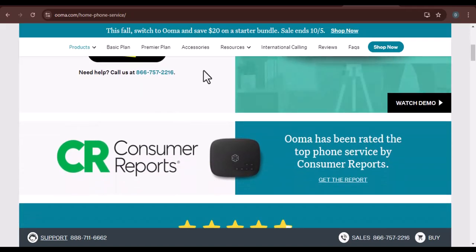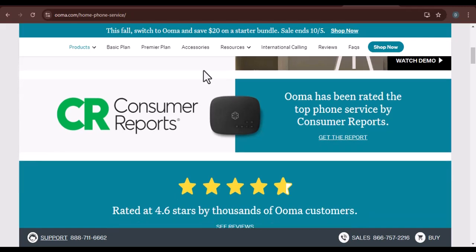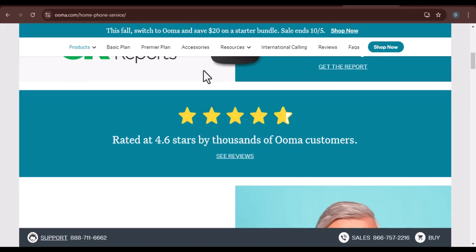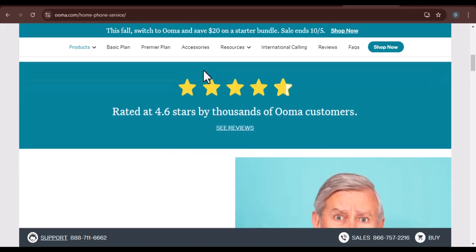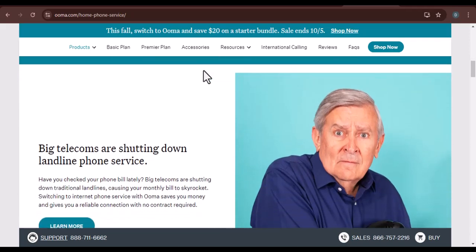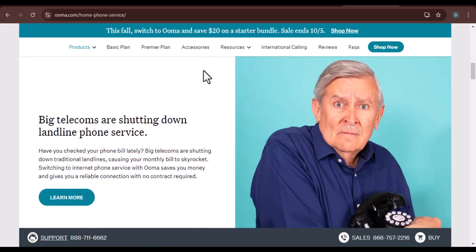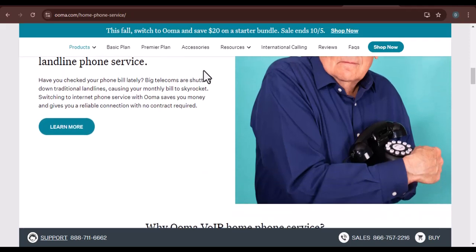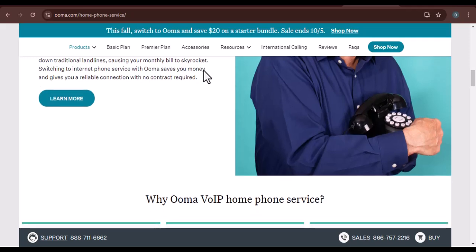Let's find out. Imagine a world where you can make and receive calls from anywhere in the world, enjoy crystal clear voice quality, and even add advanced features like voicemail to email and caller ID. Sounds too good to be true? Well, with Ooma, it's not. But before we dive into the details, let's address the burning question. Can you actually port your home phone number to Ooma?